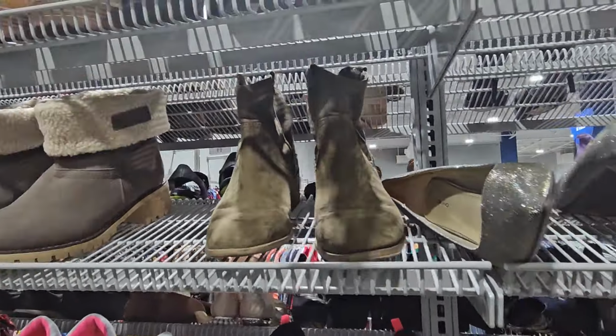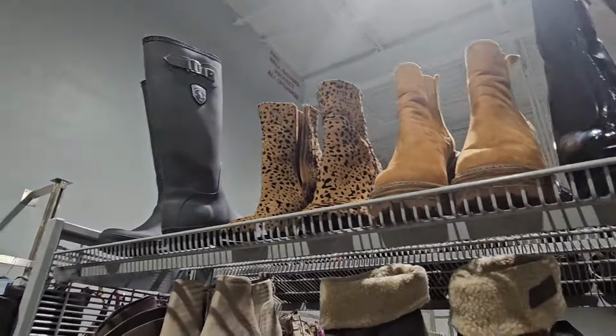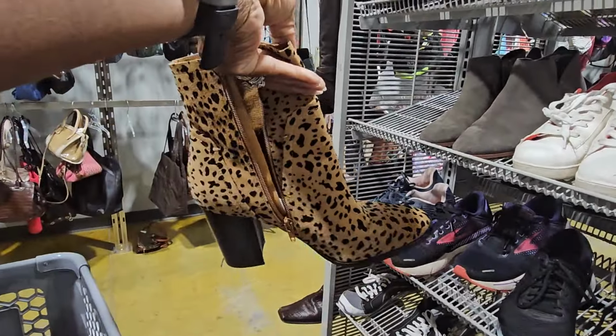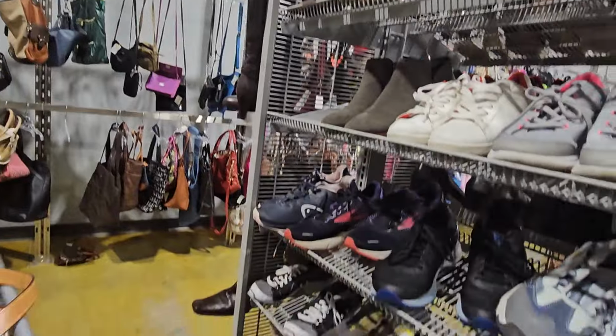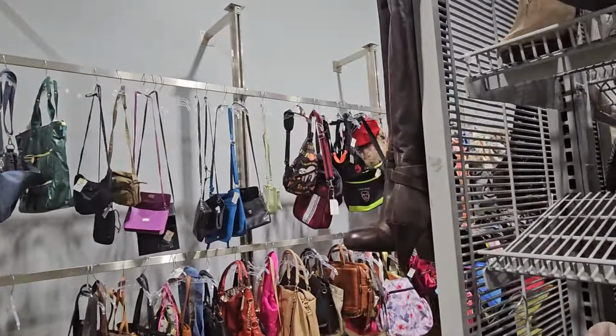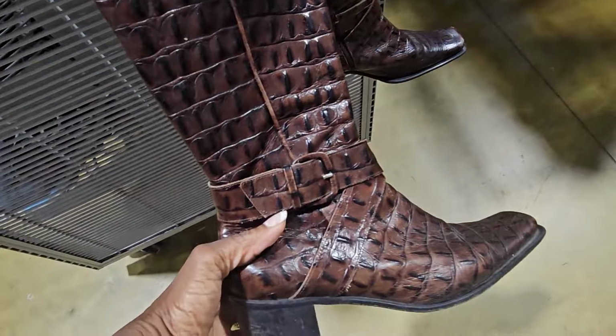I was always, or am always, looking for boots because I'm a boot person. I would wear boots all year through, but I did find a pair. And you will see them in a few minutes. Wasn't those, but these. Love, love, love these. So nice.